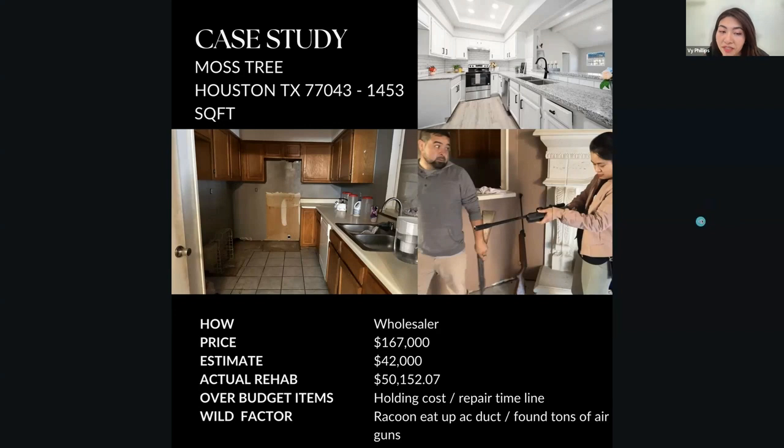Did the fixing take longer than you expected? Yes, this house took longer than I expected. It took almost 2 months to fix up. I only estimated 1 month, because in the middle, when we had almost finished the project, we found out there were raccoons in the attic, and they chewed up all the air supply duct for the AC. We had to take the raccoons out, and it's pretty hard. I have to admit, it took 2-3 weeks to capture them. Finally, when we took them out, we repaired the air duct, and then we finished.